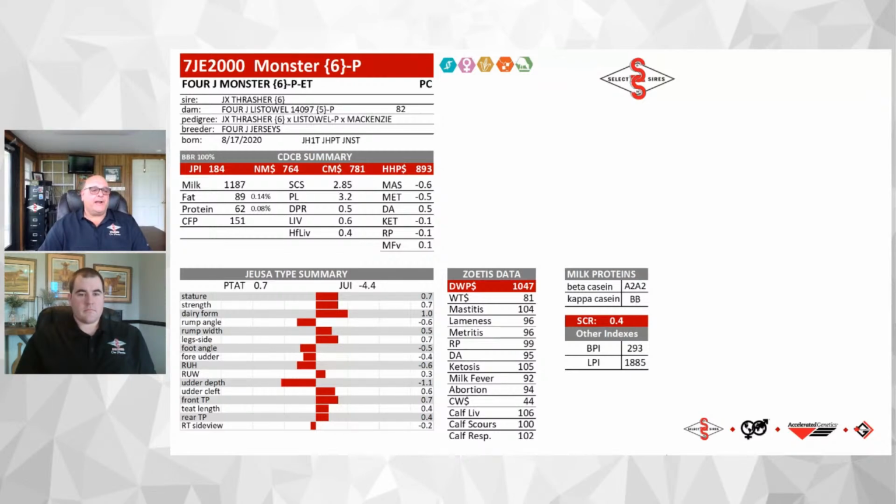He comes in at 184 JPI today, 1187 milk, 151 CFP, great somatic cell at 2.85, 0.5 DPR. Look at his DWP, 1,047. A2, everything's right on this bull. He does carry the polled gene, as you can see up top. He's a bull that we're certainly glad to have. He's a sire father. We have sons of him in stud already, and just a bull that continues to shine at the top of the list.